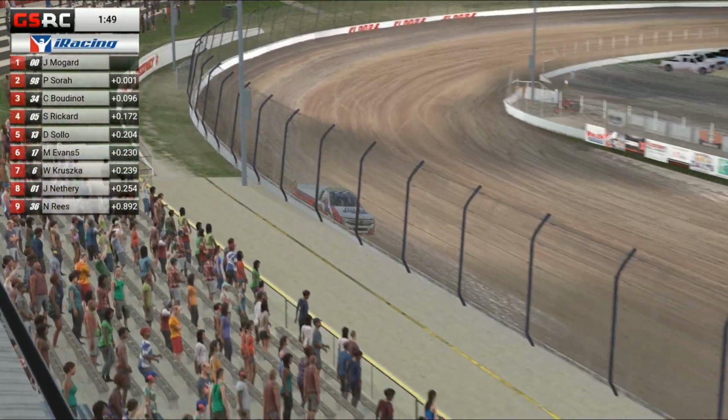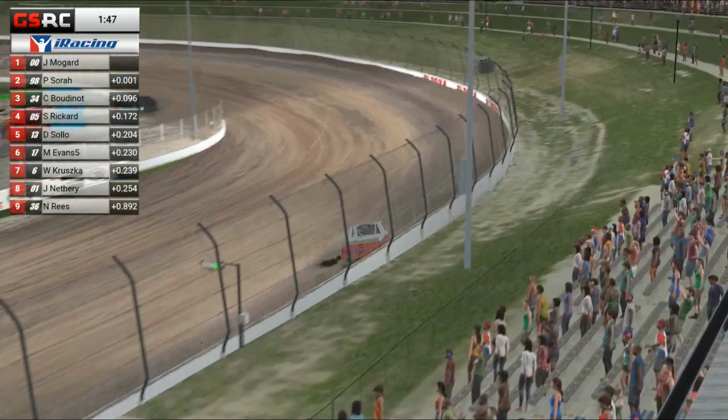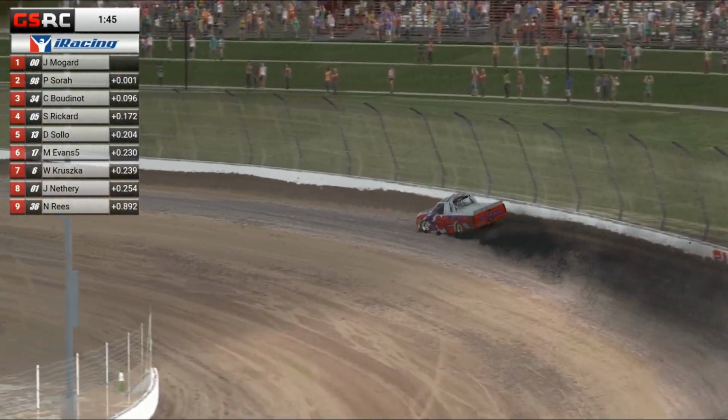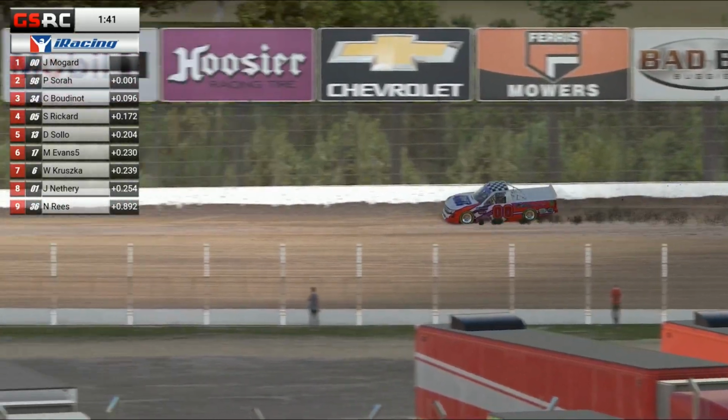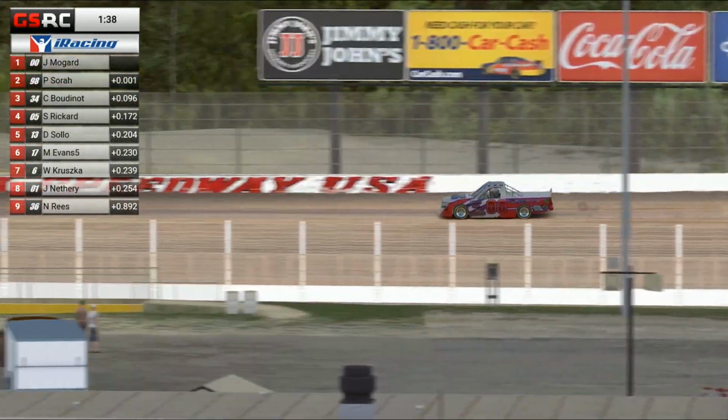And you really have to adapt, because one of the places it gets slick is corner entry. If you just pitch these cars in just a little bit too much, it doesn't matter how little throttle input you put in, you're going to whip around.